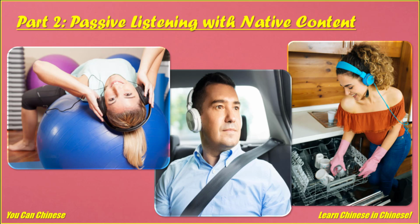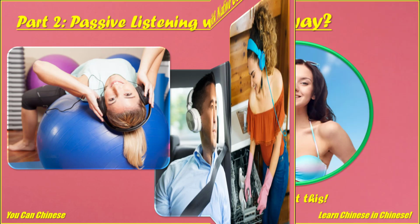What is passive listening? Passive listening means you are doing other things while listening, such as this woman right here exercising, this man riding in or driving a car, and this woman doing the dishes or other chores. If your job allows, doing passive listening while working gives you an opportunity to do many, many hours of passive listening every day, which is great.